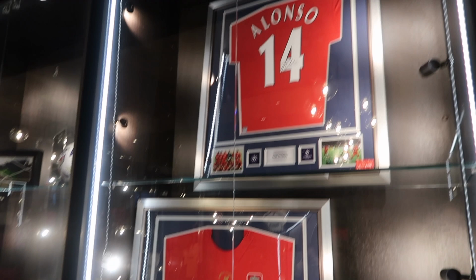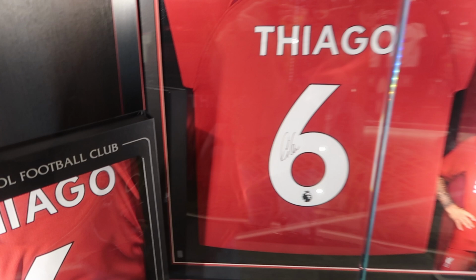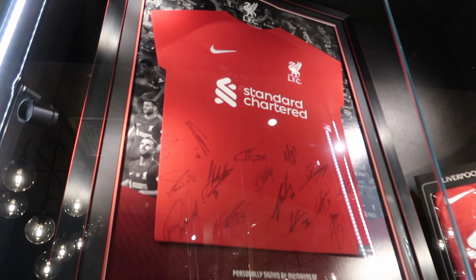And then we go into the current squad, which I'm not gonna lie, it's pretty expensive, but they are nice pieces of history to have. For Thiago, you can have the full squad, and what a squad we've currently got. We've got Jota framed, but also you can buy them unframed in boxes, which is a little bit cheaper.